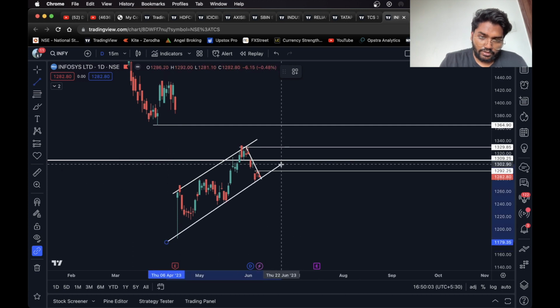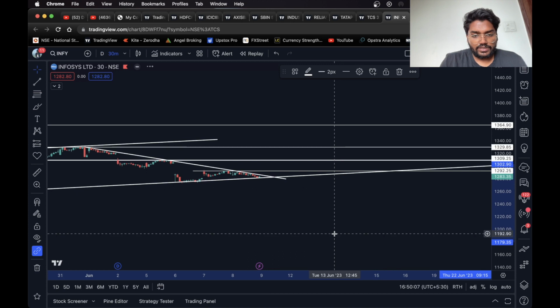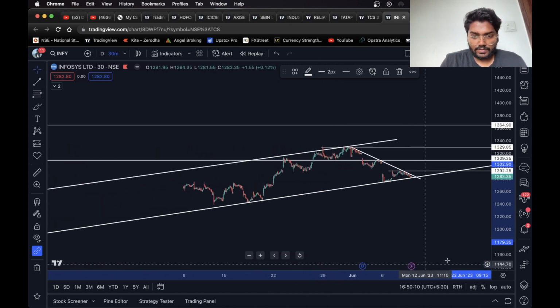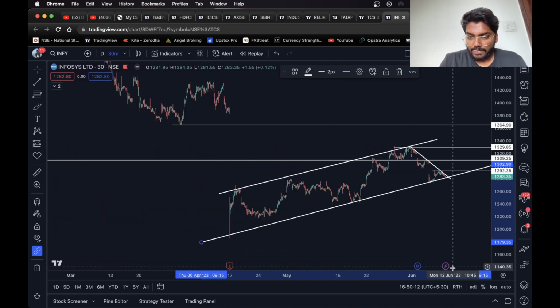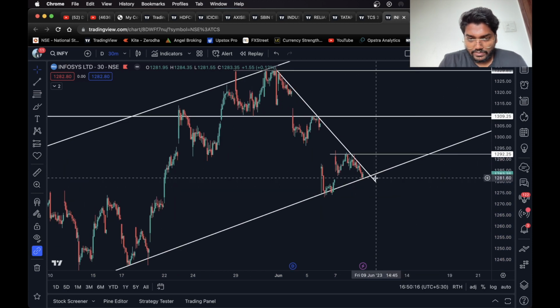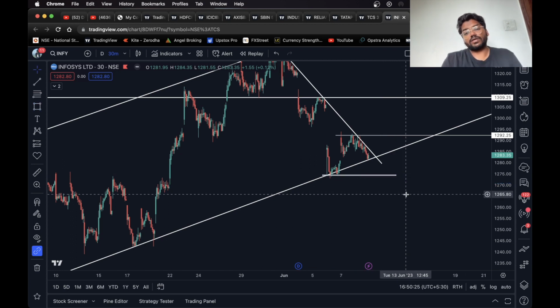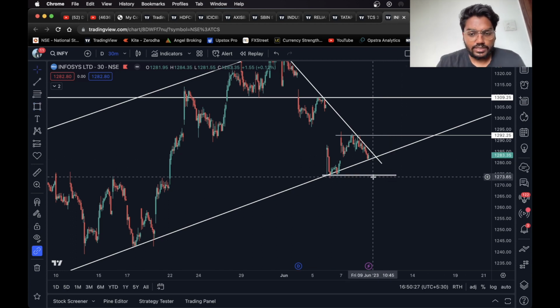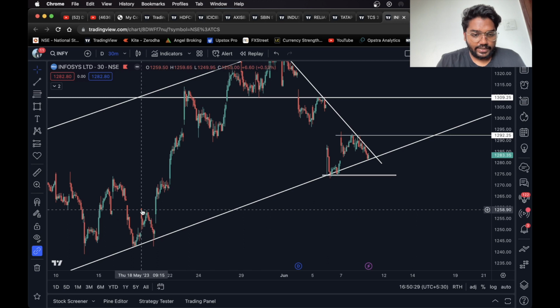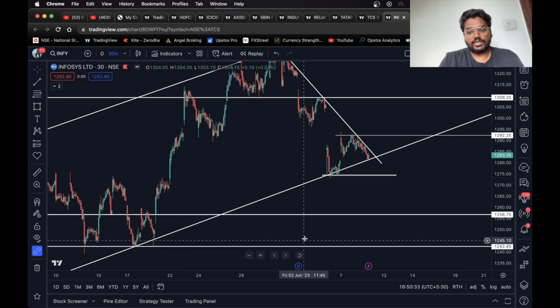Like you can see, we can draw one more trend line over here. We can jump to maybe 30 minutes. Can you see? So if the stock breaks down this level, and if it sustains below this, if the stock breaks the trend line, if it sustains below this, a short entry can be taken. This can be considered as the first target, this can be considered as the second target.